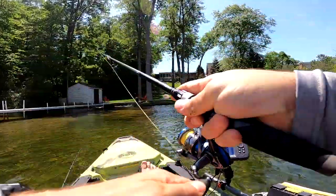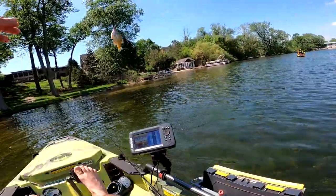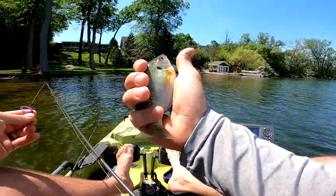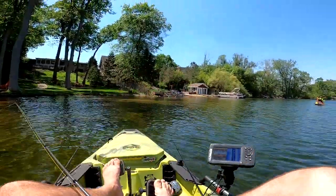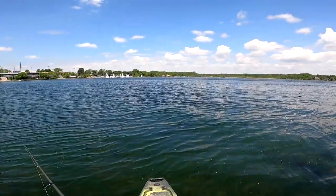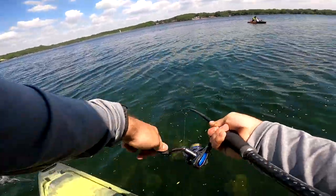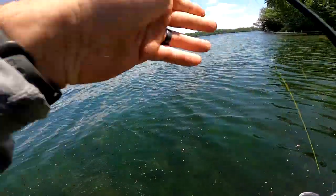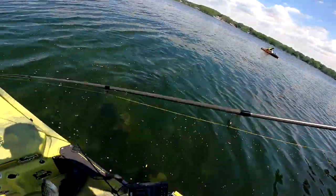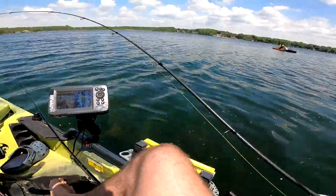Yeah. Oh, there we go. Oh my gosh. Baby gill. Gotta love them. On. Nice crappie. Nice crappie. Whoa. That might be my biggest of the day, people.